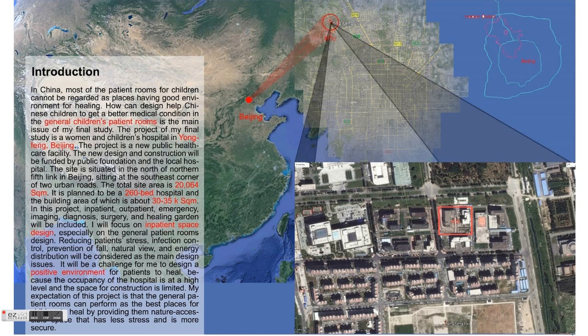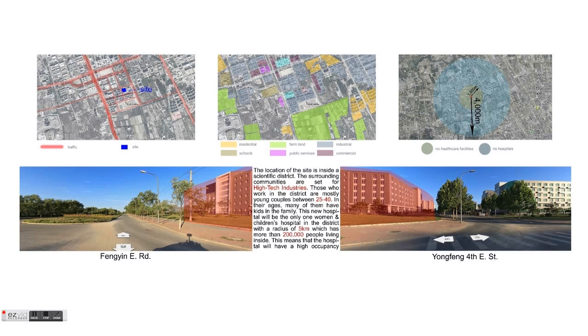The project is located in a community which has a lot of high-tech industries, and it is the only women children's hospital in the district with a radius of 5 kilometers, which has more than 20,000 people living inside. The site has been separated into two parts by a street.